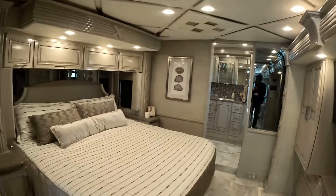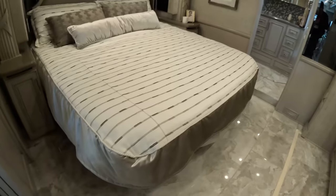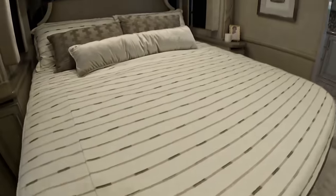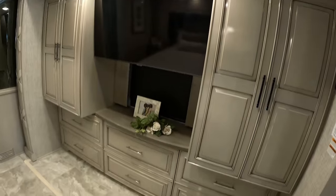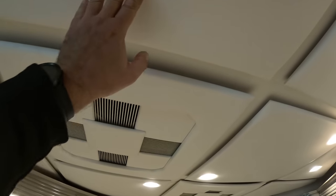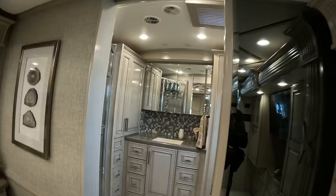Here's the bedroom, king size bed here. I wonder if it has storage. Yeah, it does have storage underneath. Lots, you can fit a lot of stuff down there. And this has another TV, so you can watch TV while you're in bed. And this ceiling, it's very nice, very, very good acoustics in here as well.